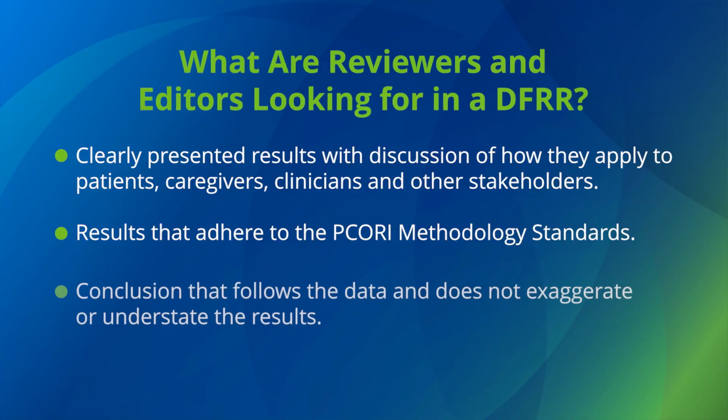All of our investigators who are funded by PCORI are familiar with those methodology standards because they got funded by PCORI, and they should demonstrate those standards in their reporting as well, around all of the many issues that range from missing data to discussions about causality to discussions of heterogeneity of treatment effect, just to name 3. The conclusion should be appropriately tempered and really follow the data and not either over or under exaggerate the results.